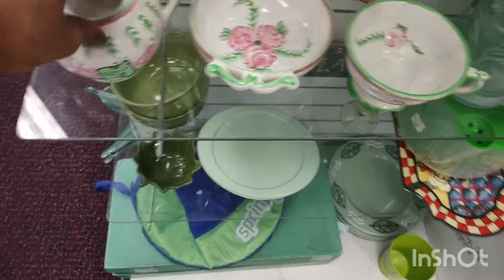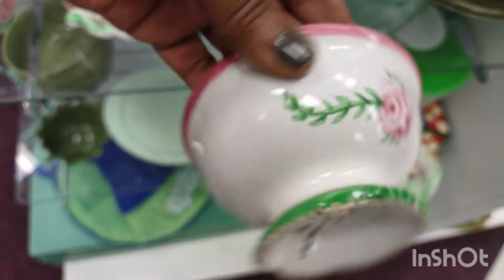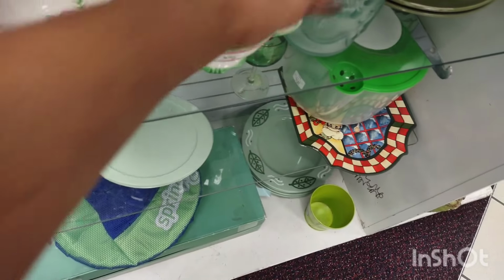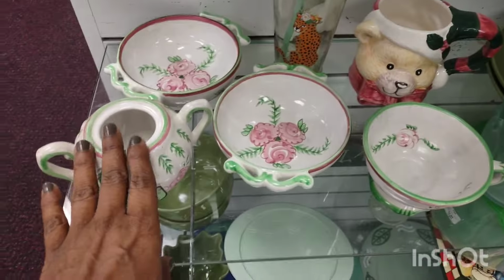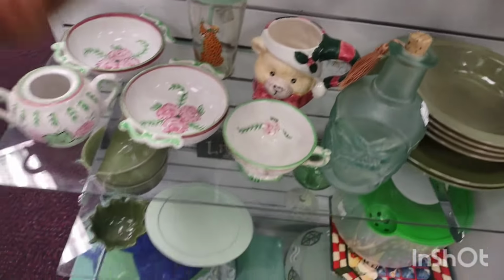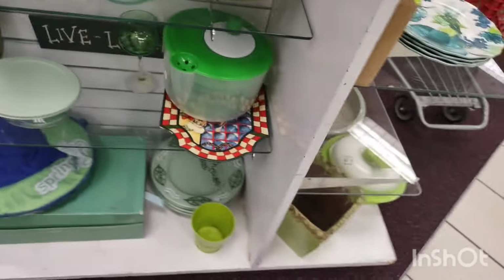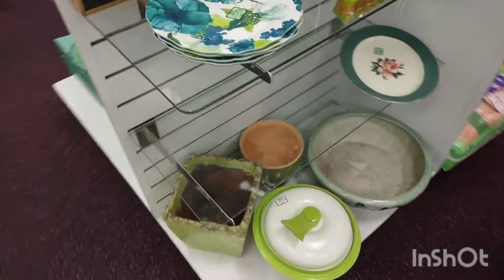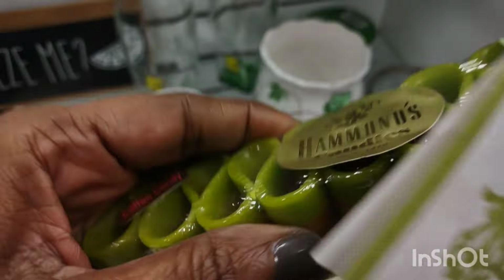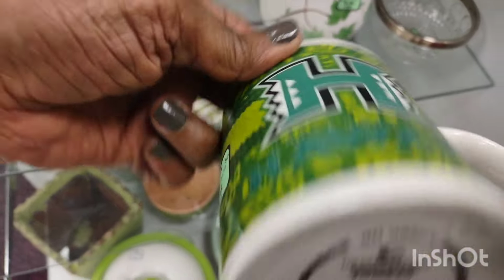Those were beautiful. The top to the teapot was missing. That was beautiful. See, the top is missing. Yeah. And then there's not a saucer for the teacup. The whole set was missing, that's why it's still sitting there. Hopefully someone can find use for it and purchase it. These are nice when you can find them in good condition, but it was all cracked up.